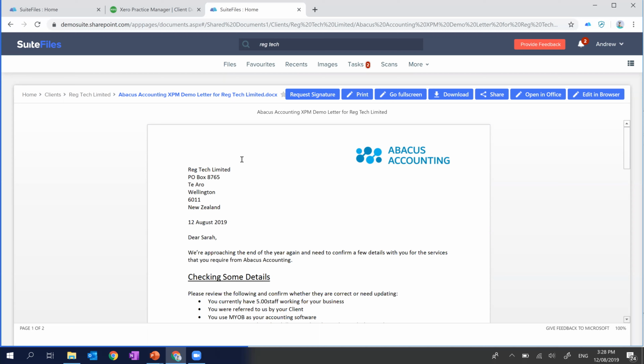Now, as I mentioned, we've just got our first client starting with a beta version of an integration with BGL as well, and we'll be able to actually pull the client information out of BGL if you don't have them set up in the Xero Practice Manager. That should be live in the next few weeks.